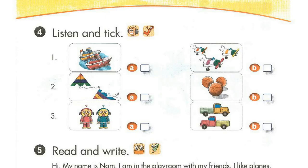Page 47. Lesson 1. Activity 4. Listen and tick. 1. Do you like toys? Yes, I do. What toys do you like? I like planes.